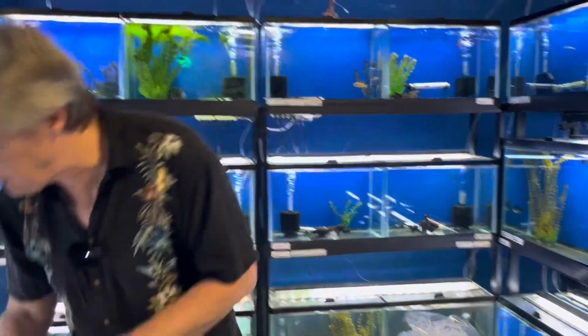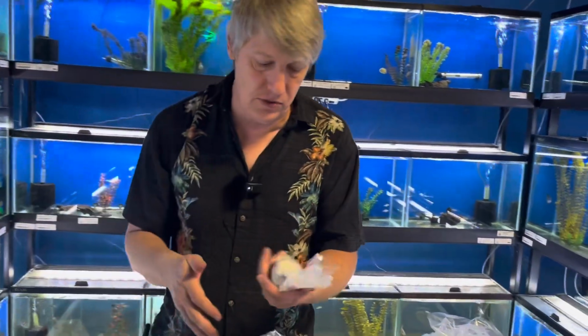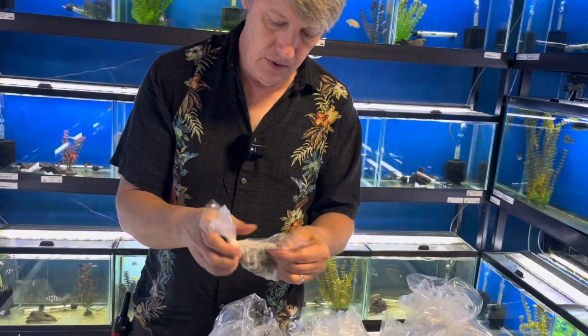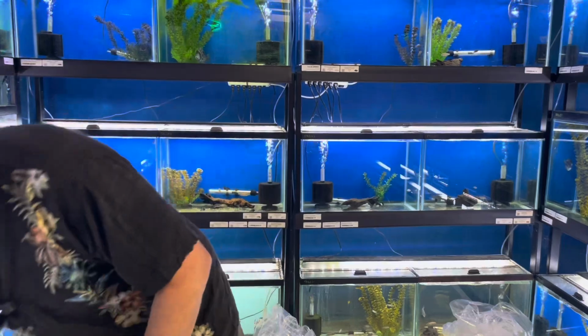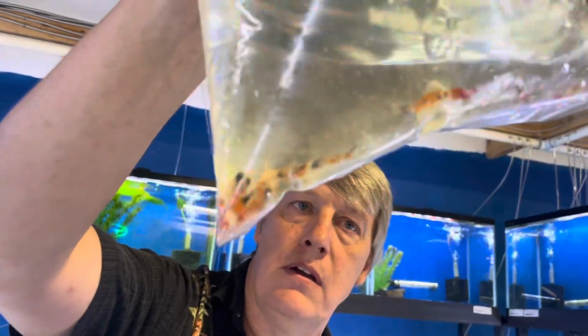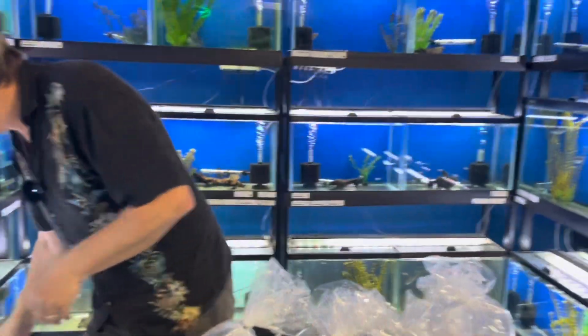Feeder guppies are a must for many people, especially if you got something that requires live food. We got a couple bags of those. And here's those other snails I promised you. Boy, they're really suctioned up. I hope they're okay without any air. And last bag out of this box, we've got some swordtails. These are the koi swordtails. Yeah, look pretty good. A couple of those guys look a little rough, but decent little batch of those guys.